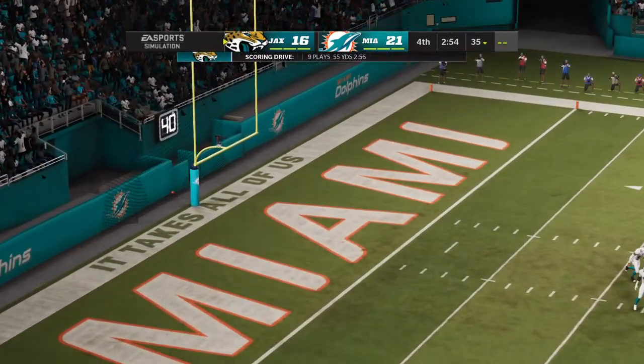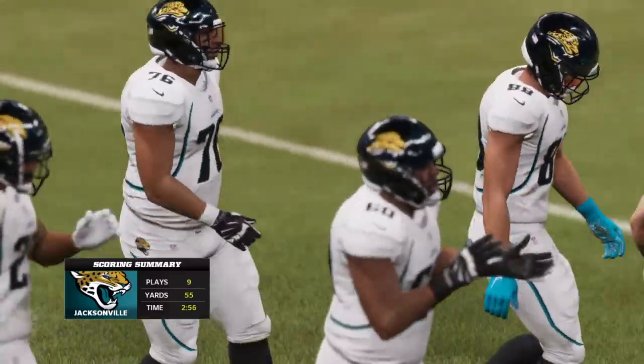Extra point splits the uprights, and now things get a bit more interesting here in this fourth quarter.